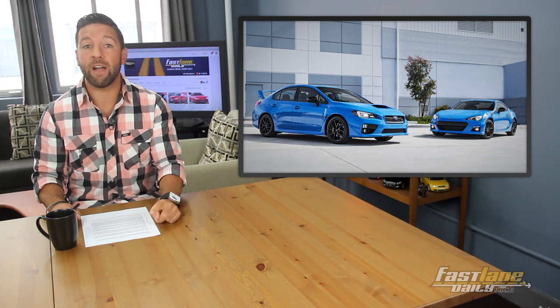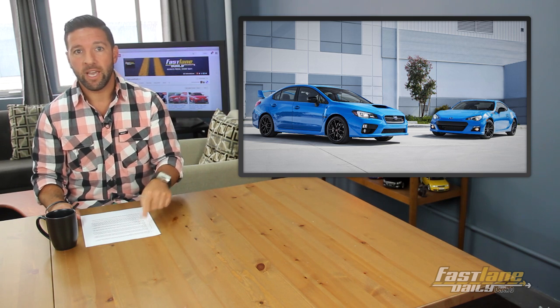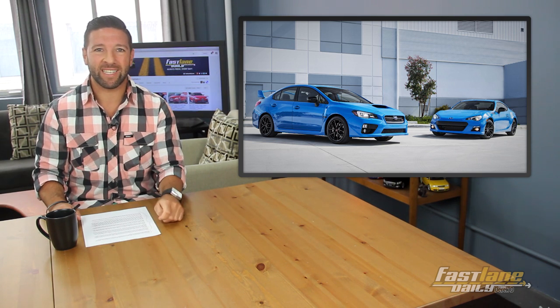The STI version adds 18-inch BBS black alloy wheels. Production will be limited to 500 units of the BRZ and 700 units of the WRX STI.